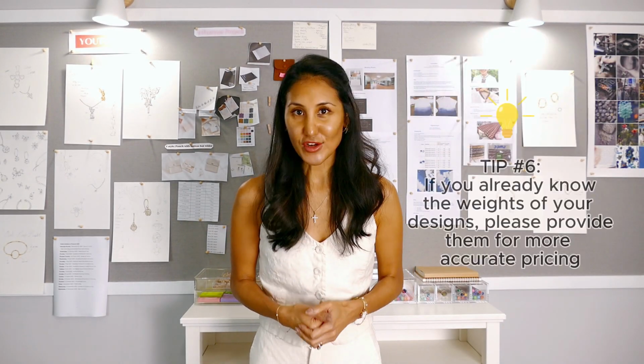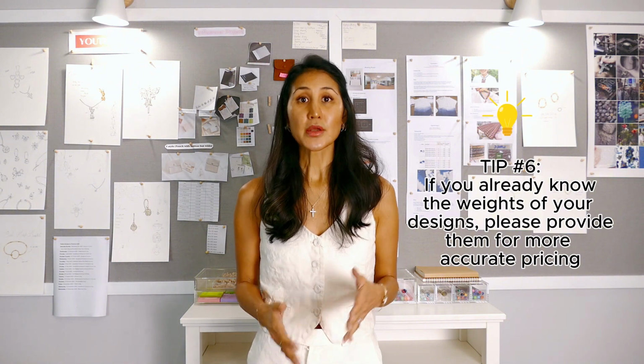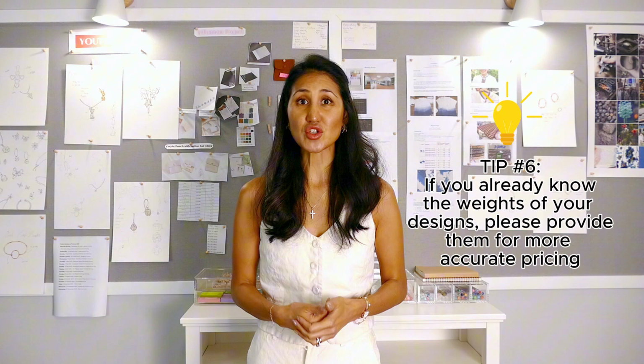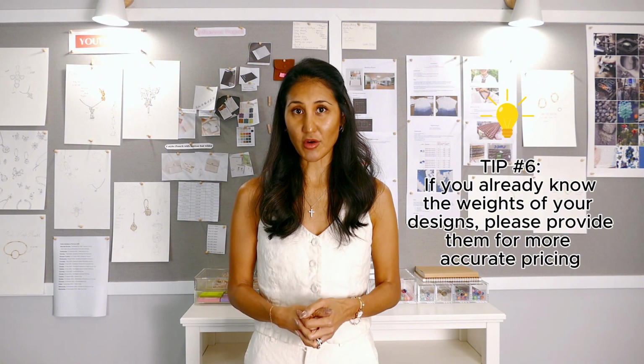The weight of the metal for each design is important, like I said, so some customers, especially those who are silversmiths or those who are already an established brand, will probably already know the final weight of their design. So if you have that information, please let me know, as it'll only help us provide more accuracy when it comes to working out the price. For those who do not know the weight, that's totally fine. Our skilled development team is able to work it out as long as we have as much specification from you.